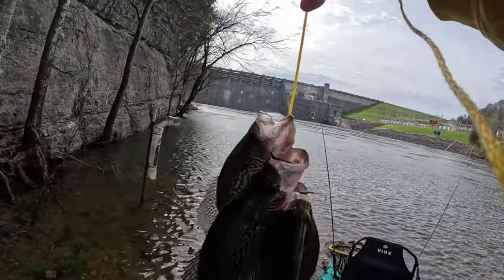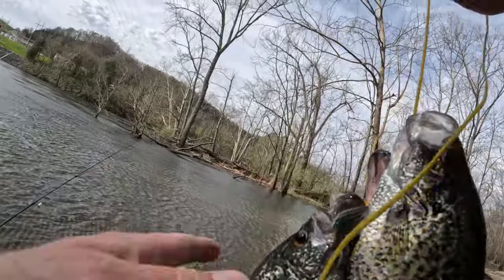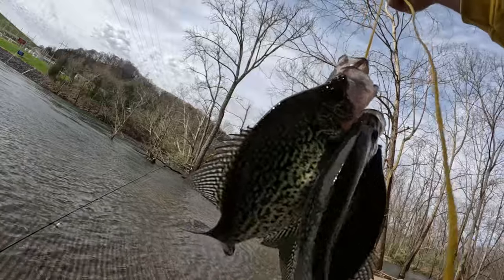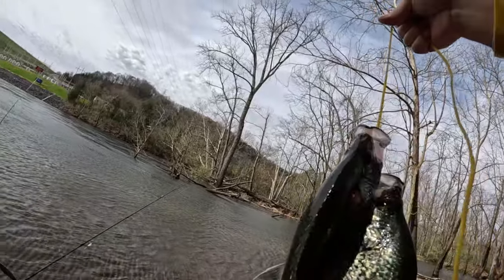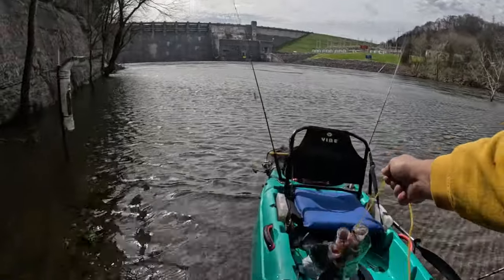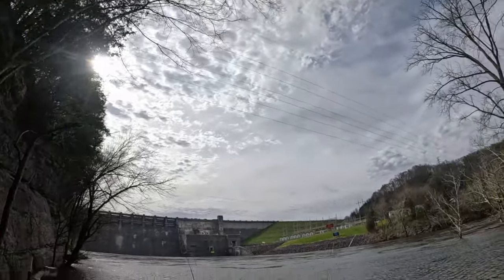All right. We got blown off the water today, but we were getting into some slabs. Man, those are nice. And they're only going to get better. It's time to plan your trip now, because April is going to be just nuts. We're going to be getting tons of these. Hopefully we'll be able to stay on the water. We got to get out of here today. This wind is getting crazy.